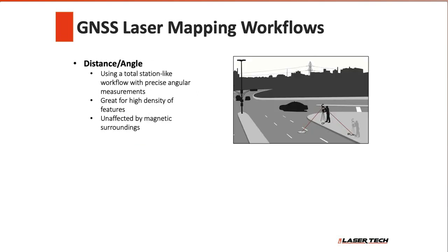The third workflow that Steve talked about is distance angle, utilizing the TruePulse. It's like a total station workflow. What you have to do is set a backsite. With this workflow, you set up your backsite with the GNSS device and set that position. Then you move to your control point. At that control point, you shoot back to the backsite, so the app gets an azimuth value based on your control point and the backsite. From there, you're able to measure all different assets and areas. You can take one shots out to the manholes and capture that remote position.